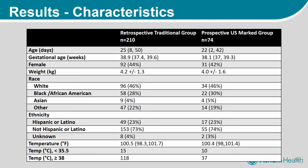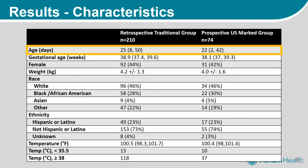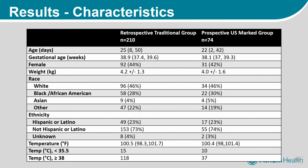In terms of our results, these were the baseline characteristics of our patients. We had a group of 210 retrospective patients and a group of 74 prospective patients who received an ultrasound. As you can see, the groups were similar in terms of age, gestation, race, ethnicity, etc. Of note, the median age was 25 days in the retrospective group and 22 days in the prospective group. So in general, these were younger patients.